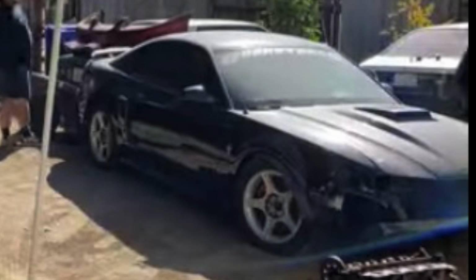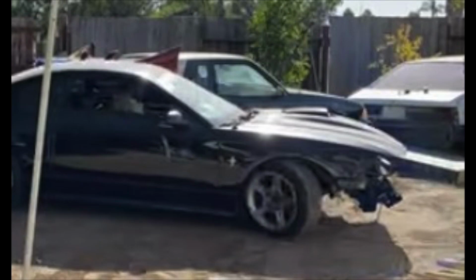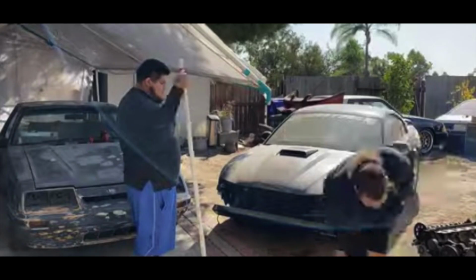The front end damage is a difficult thing because sometimes the car won't ever drive straight again once it's been wrecked in the front. So if it's that bad, I can understand why they would do that. This one doesn't look like it's too bad though. I've seen cars that have been in worse condition that have been repaired, so it's actually pretty unfortunate to see a Mach 1 like this getting parted out.